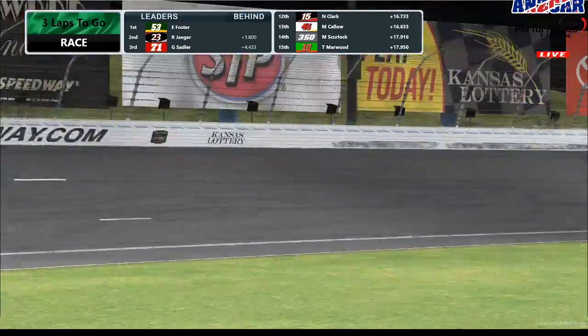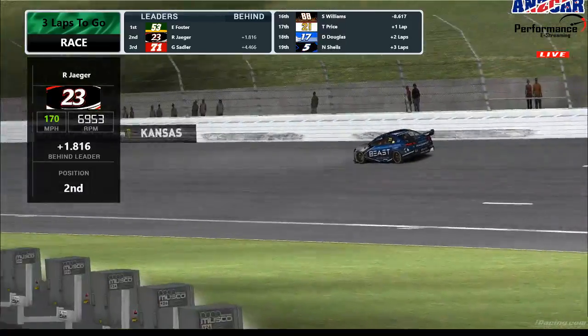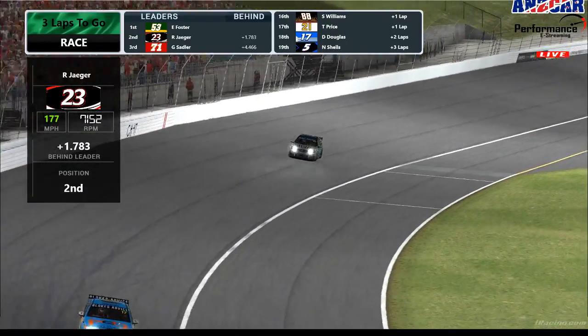Yeah, the battle now is between Gavin Sadler, Priest, Riley, Curtis. It is. So I'm just going back now to rejoin those guys.